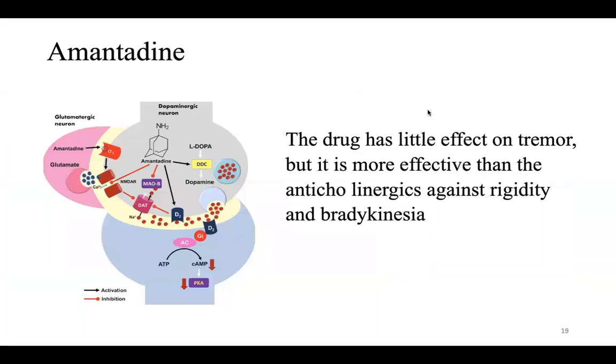Next, amantadine. It was accidentally discovered that the antiviral drug amantadine, which is effective in the treatment of influenza, has anti-Parkinsonism action. Amantadine is less efficacious than levodopa, and tolerance develops more readily. However, amantadine has favorable side effects. The drug has little effect on tremor, but it's more effective than the anticholinergic agents against rigidity and bradykinesia.